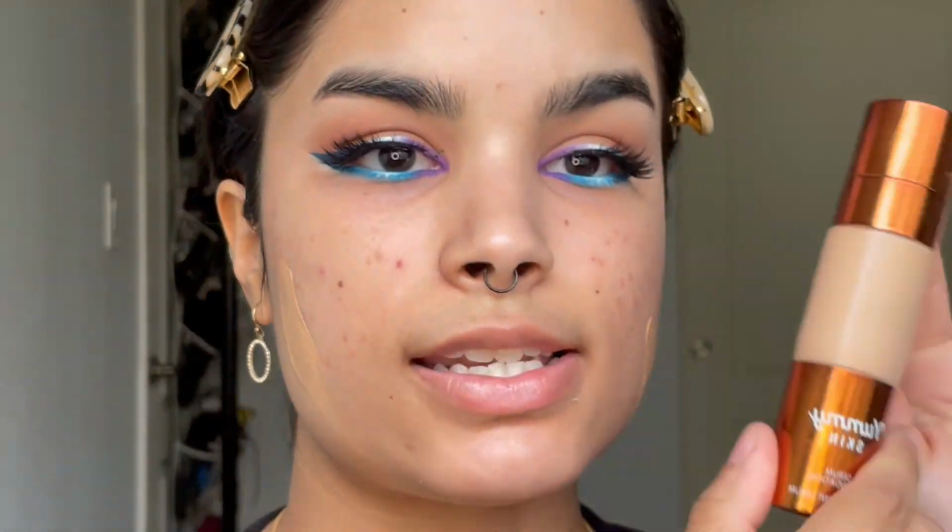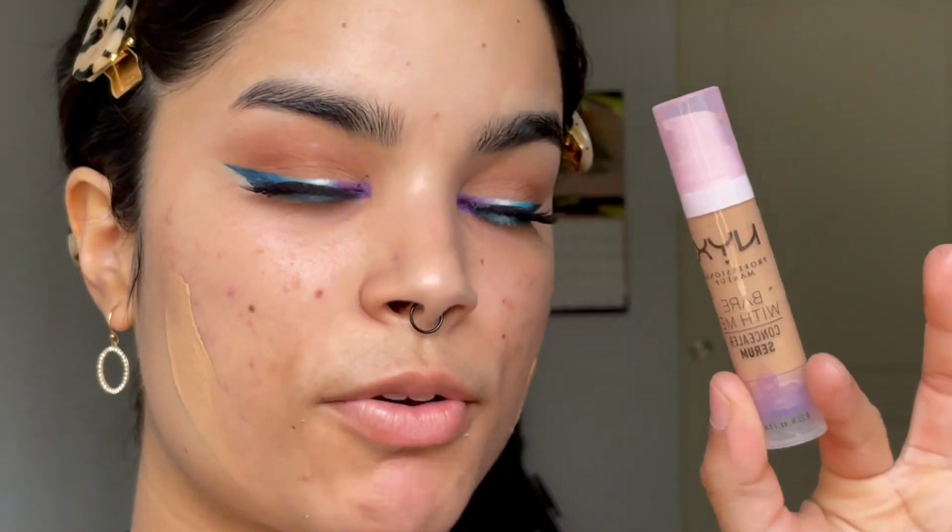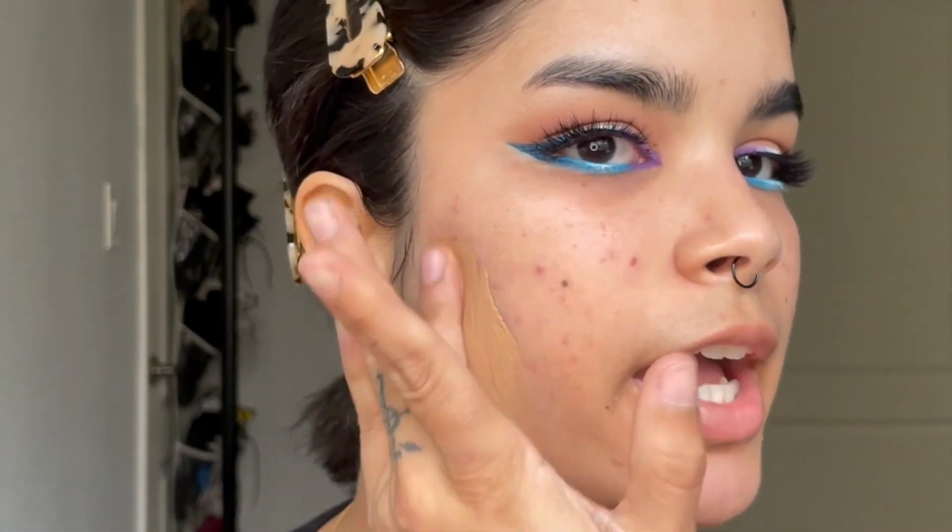I made a little concoction using that Danessa Myricks foundation mixed in with that Bear With Me concealer, and I think I got a pretty good shade match. So I'm just gonna spread this out with my finger first and then we'll blend it out with the sponge. That actually turned out to be a really good match for me.